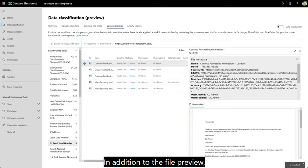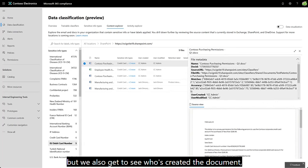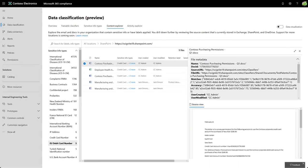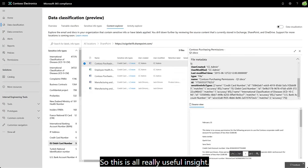In addition to the file preview, we can dig into the metadata of the file, and here we gain even more insight into that file. So not only do we see the matches, but we also get to see who's created the document, who's modified the document, as well as the accuracy. So this is all really useful insight, but now that we've explored Content Explorer and we've gotten insights into our data landscape, the next question we need to consider is, how is our data being shared and accessed? And so to get this oversight, or this view, let's jump into Activity Explorer.